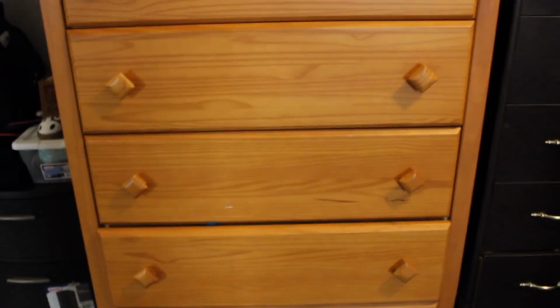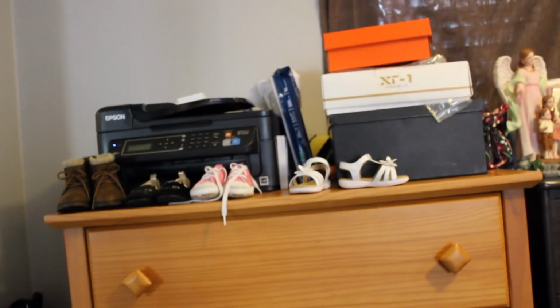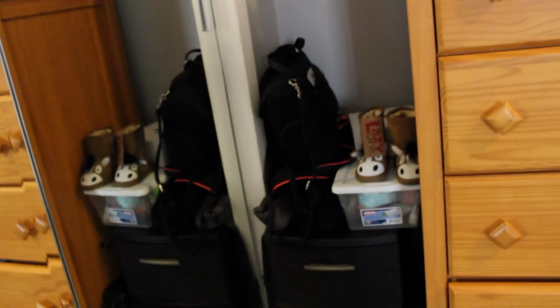And then over here is our dresser. This is more for underwear, pajama bottoms, and tops. So that is what it's for. And then her shoes are up on there, and our printer. And then over there is more baby stuff. And then over here is our closet. So let's go on in.